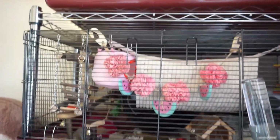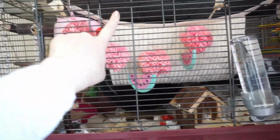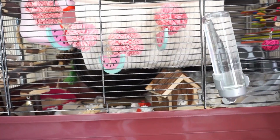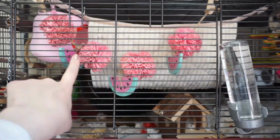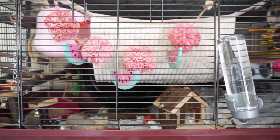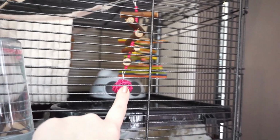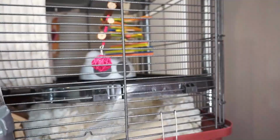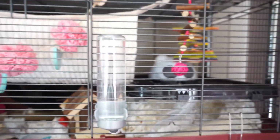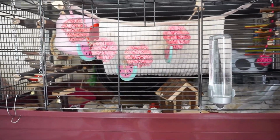So moving on down to Peach's cage, she obviously has the same hammock as Petal above. She also has this garland. This is from Pets at Home. I think that is so cute. And this is a hanging toy from Aurora Rattery, and that's just another one from Pets at Home. Obviously they are both in the Alaska cage. I'll just open the door so I can show you inside.